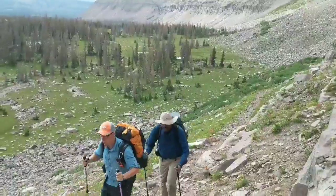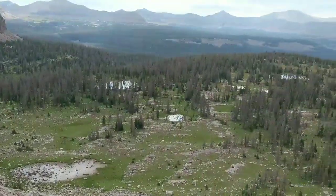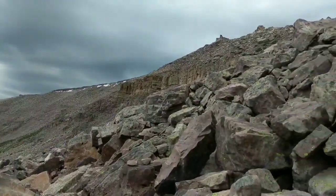Here's Tim and Josh making their slog up. Getting there. Still got a little ways to go.